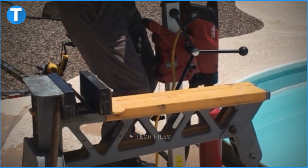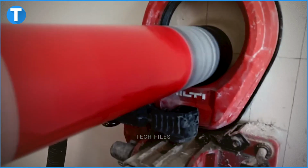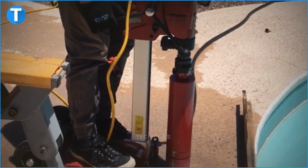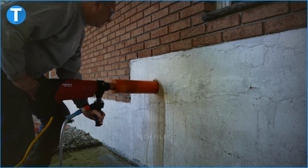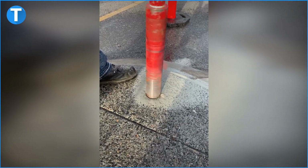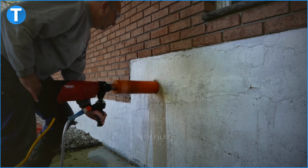The Hilti DD150U has 3 gears. The first gear works at a speed of 840 RPM. The second gear works at a speed of 1640 RPM, and the third gear works at a speed of 3070 RPM. The core drill has a length of 20.3 inches, a width of 5.1 inches, and a height of 6.3 inches. It is fitted with a completely adjustable side handle coupled with dust and water management controls.